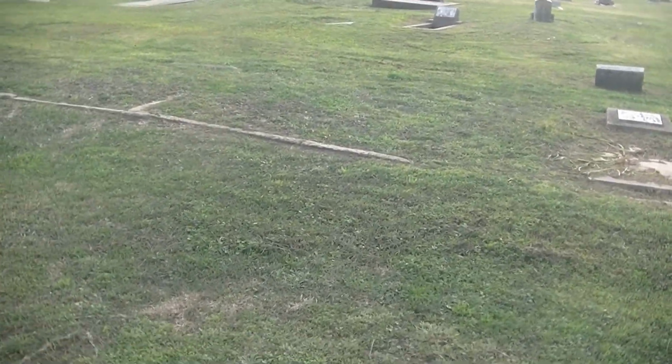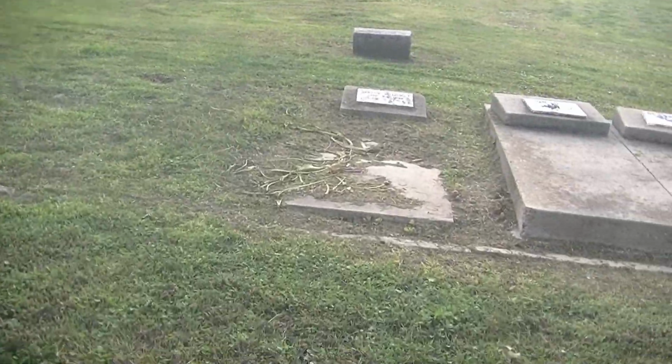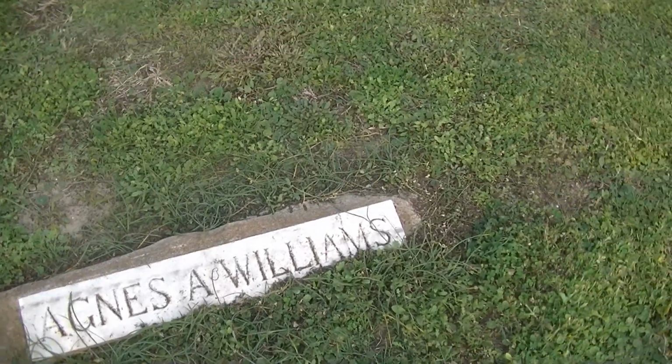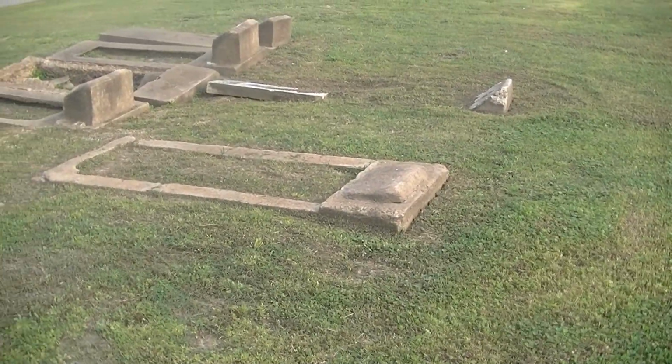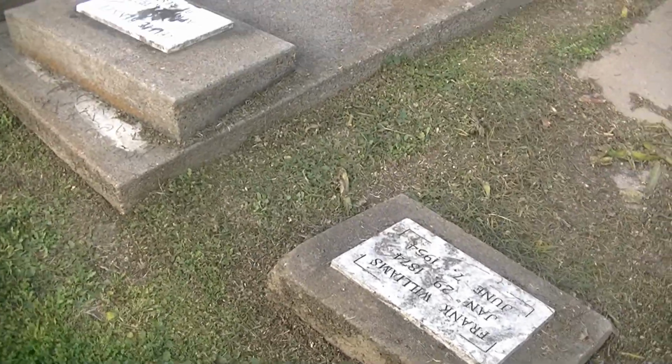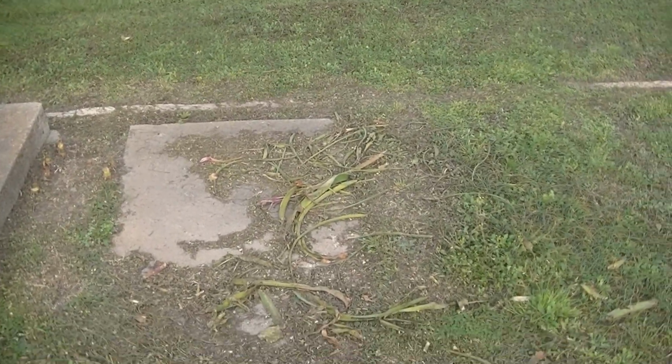Now, I don't know if those plots are reserved. Again, or potential reserved plots. Headstones are here, some of them. This one has just a name right here. That one's still relatively intact. Here's another example here. See, these are upright, they're sitting up, they're supported. Then you have this one here, which is sinking in.